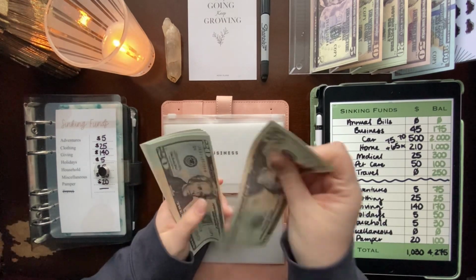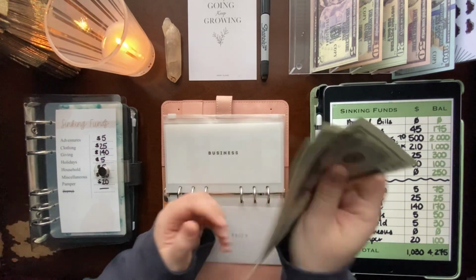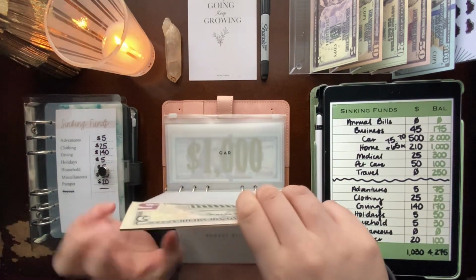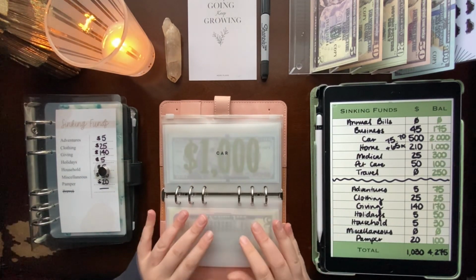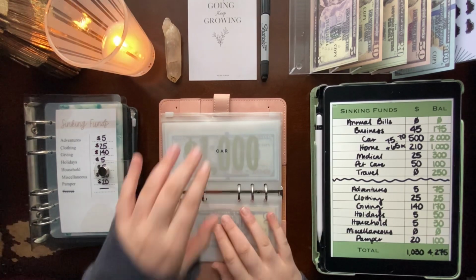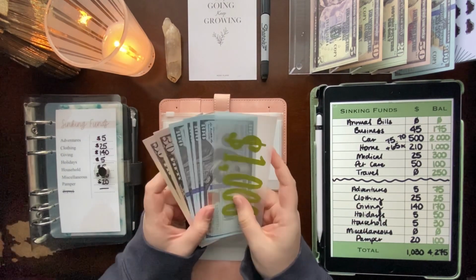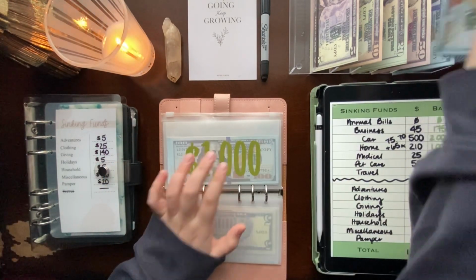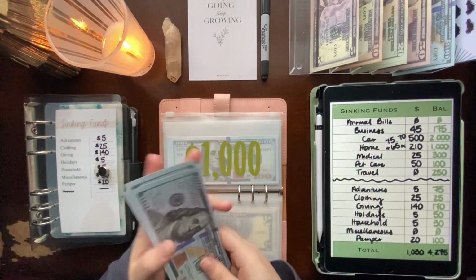And then this has 20, 40, 60, 81, 20, 40, 65, 75, 175 in business. I'm trying to save up for a certification I want to get for my work. And then car today, you guys, we are completing my savings challenge in here by adding $500. So that's 1, 2, 3, 4, and 500.